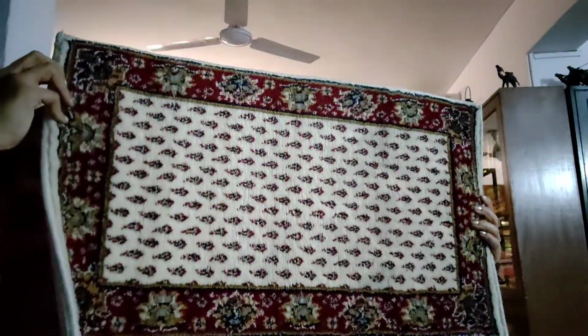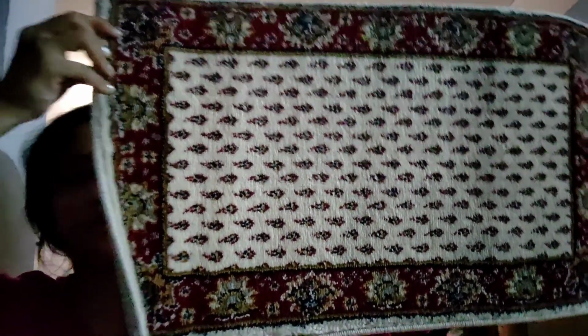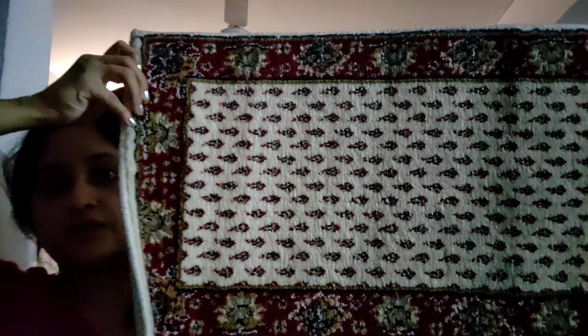So they actually use colored thread and not just printed on a plain mat. This was a little expensive, but I didn't mind spending on it because it will look really nice at the front door. And it's washable apparently, and he told me that it doesn't run color or fade, so it's really good quality.